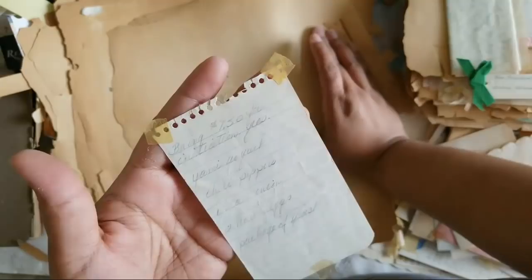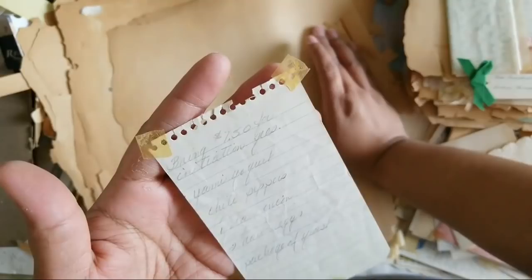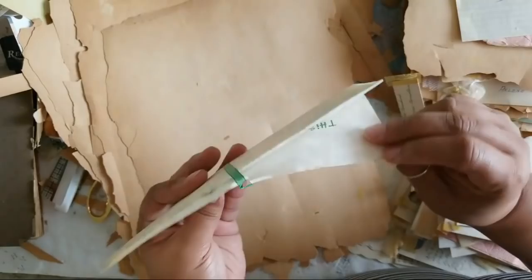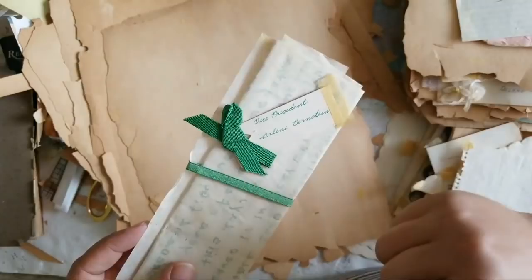And then it looks like she wrote some foods: chili peppers, raw onion, 2 raw eggs, package of yeast, yogurt. So a recipe, I guess. So this is something, I don't know what, but it's on some freaking wicked paper, like parchment. And then this, something that she saved. She was the vice president of something. Probably the Chanticleers, whatever that group is.